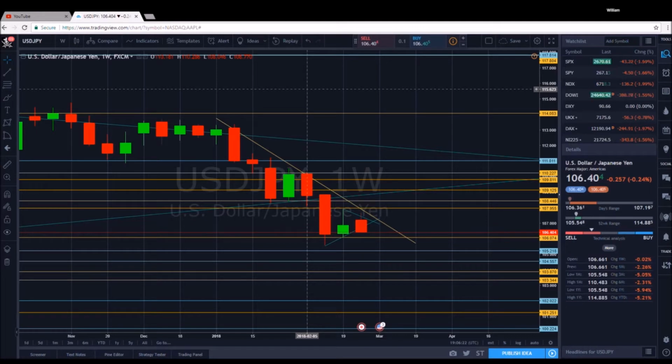I know I posted an analysis video before the week started, so I wanted to get into it to see what it's done since then. In the previous video, I said I was still bearish for USD Japan, but I did believe that we would get a wick fill on this previous candle, this weekly candle. We're looking at the weekly chart for USD Japan here.